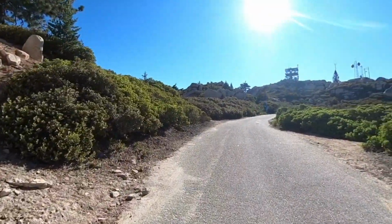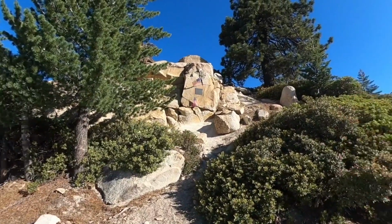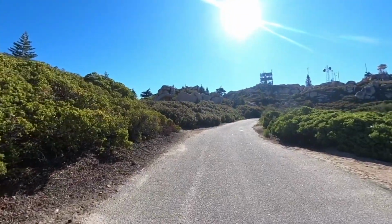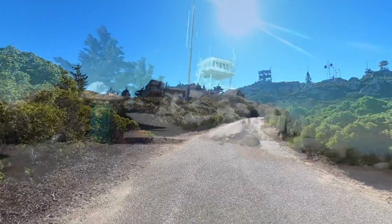Now, eventually, we're going to start to see the summit area. Keep your eyes open to the left and up for the memorial to the B-26 plane that crashed here at the summit in 1941. I'll talk about that on the website as well, give you a little history there. But otherwise, continue hiking up towards the summit.